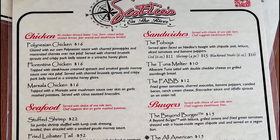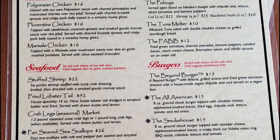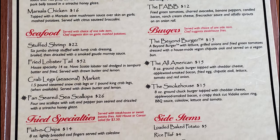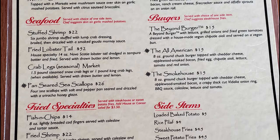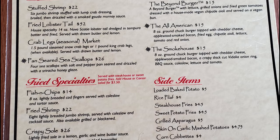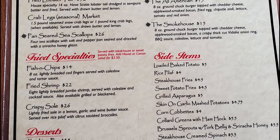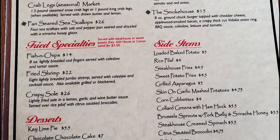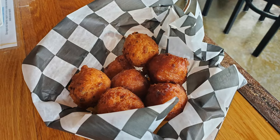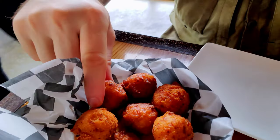And then we have sandwiches with the po' boys, the tuna melter, the fab, then burgers, the Beyond Burger, the All American, the smokehouse, and then our side items here. Loaded baked potato, rice pilaf, steakhouse fries, sweet potato fries, grilled asparagus, skin on garlic mashed potatoes, corn cobbettes, collard greens with ham hock, Brussels sprouts with pork belly and sriracha honey, steakhouse creamed spinach, citrus sauteed broccolini, and coleslaw. So they start you off here with a nice little bread basket with hush puppies and cornbread. Look at this stuff.